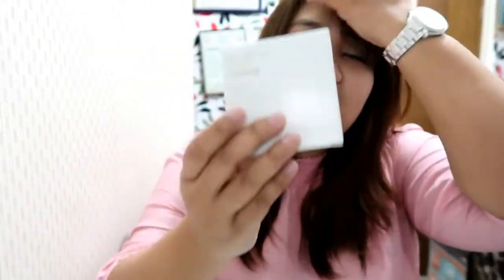So, I decided to buy a new one. This is 1,095 pesos for 2. So it's two already. It works out to 500-something each. And you can use it for a long time. Because before, I used another foundation that costs about 300 and only lasts for 2 months. So for me, this is really savings.